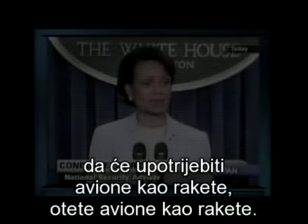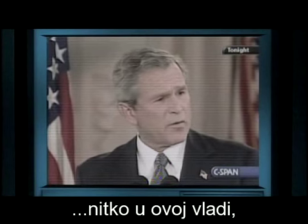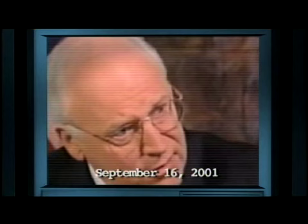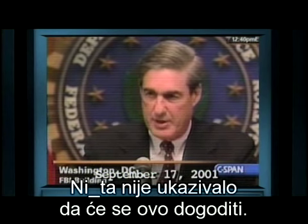I don't think anybody could have predicted that they would try to use an airplane as a missile, a hijacked airplane as a missile. Nobody in our government, at least, and I don't think the prior government, could envision flying airplanes into buildings. No specific threat involving a domestic operation or involving what happened. There were no warning signs that I'm aware of.